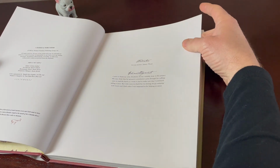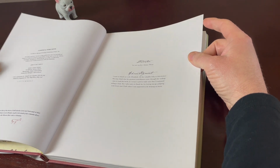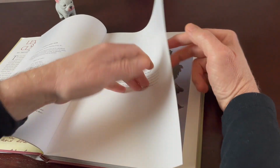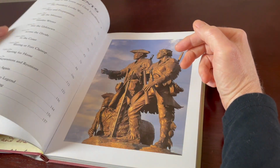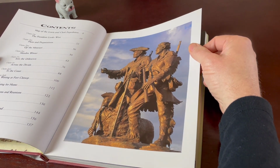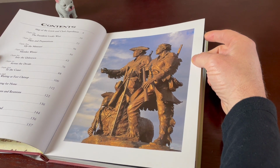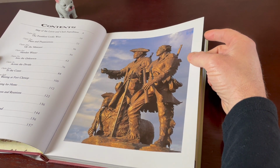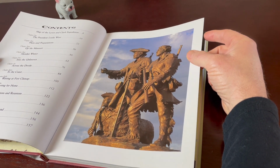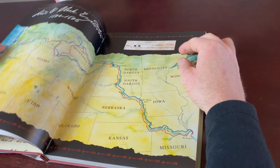Let's see, when was this book? This came out in 1998. So that's more than 20 years ago, about 25 years ago. So there might be some language in here that might not be described the same way. But of course, one thing about the Lewis and Clark expedition is that it's so well documented. That's an incredible part about it and why we know so much about it.